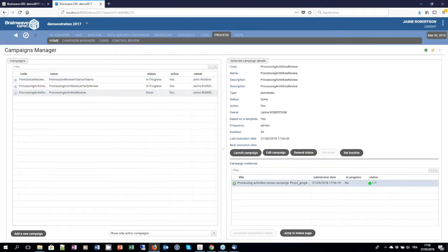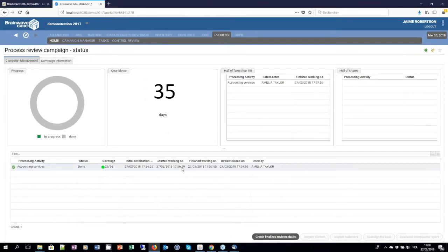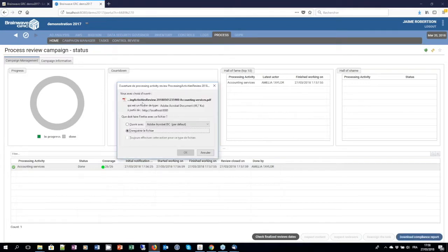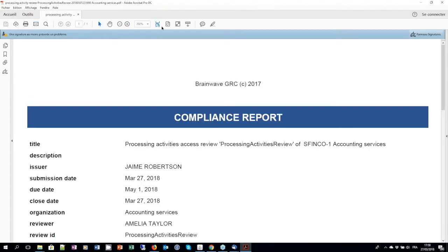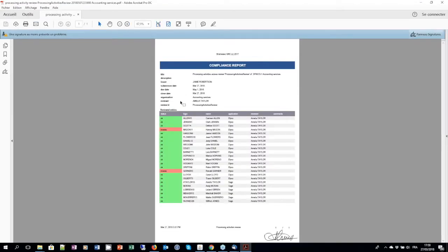So if I take back my review, I can jump to the status page. Here is my review, so it has been done. So 26 people, and 26 have been reviewed by Amelia Taylor. I can just download the compliance report here, with all the changes that have been marked.